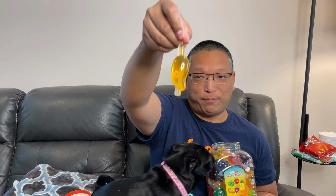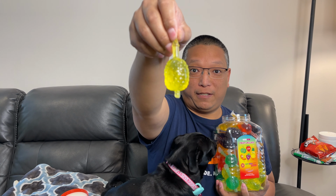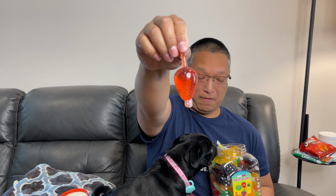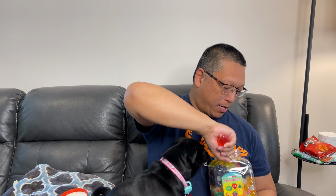And look how cute these are. Look at this. This is like mango flavored because it's mango colored and shaped like a mango. And just to show you some of these other ones, here is a pineapple flavored and pineapple shaped one. And this one is strawberry. And I didn't show you the green one, I guess. What is the green one? I think it's apple. I don't know. By looking at the picture, it says apple. Oh, and here's grape.